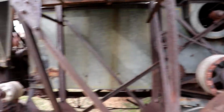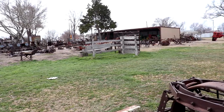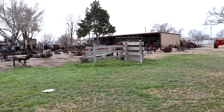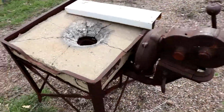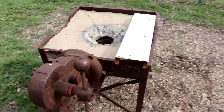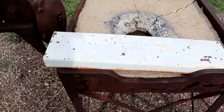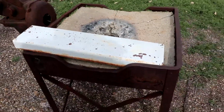Yeah, some interesting stuff. Good way to spend a Sunday afternoon. Forge, considering what might have in this for myself. Something to play with. There's a tag here on it, but doesn't really give me a date of the year. It's there, but I can't make it out. It's just too old, too sun faded, being out here.